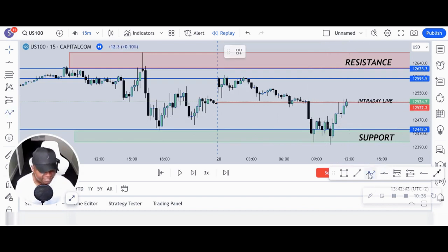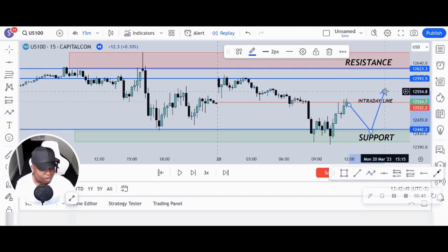So what I did is that I waited for the market to come back here to the support level, then I entered to go up with it, right? So it means that in order for you to enter the market and kill it the way I kill it every day, you have to know the market direction.